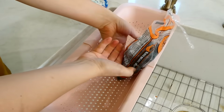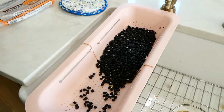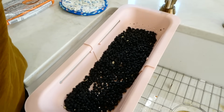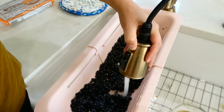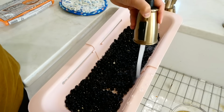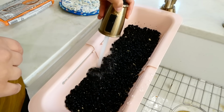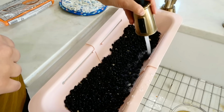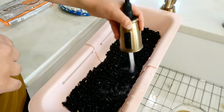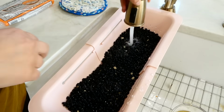I actually just finished up my waffles, but I know these beans have to cook for a while, so I'm gonna go ahead and prep them right now. You could always prep your beans the night before and let them soak overnight. I just simply forgot to do that last night, and it's totally fine. The reason people like to soak beans in water overnight is that it helps reduce any gas that might be caused from the beans, and it does help the beans cook a lot quicker. But I'm just giving my black beans a little rinse right now.